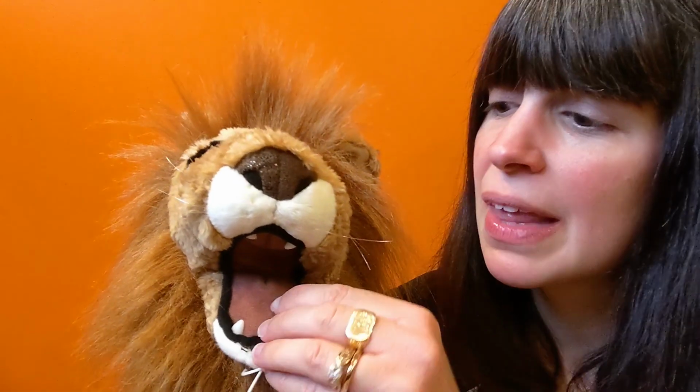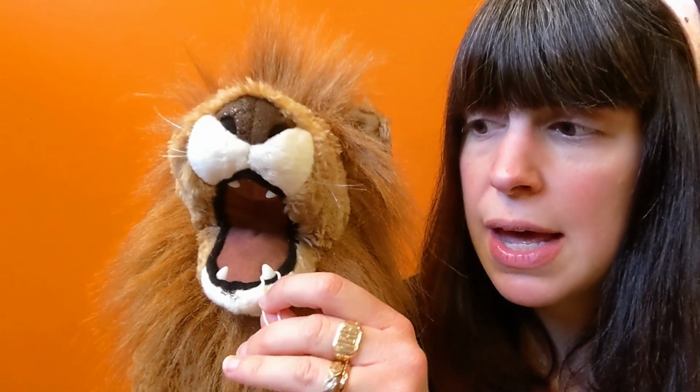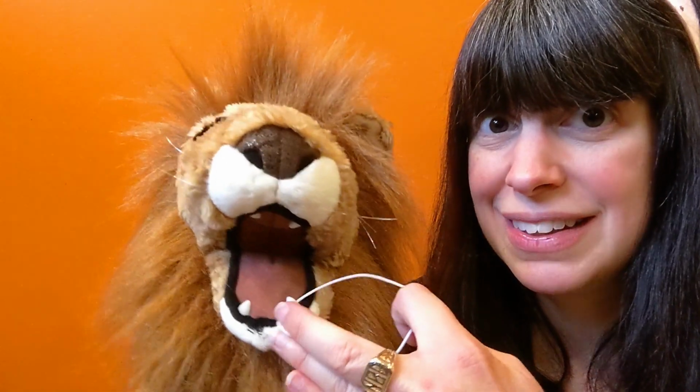Alpha's having fun now. And the dentist will fit the dental floss around each tooth and move it back and forth to clean between the teeth and make sure that your gums stay healthy. Then you'll be all set. But what if I have a cavity? Oh, well, we can talk about that part next.